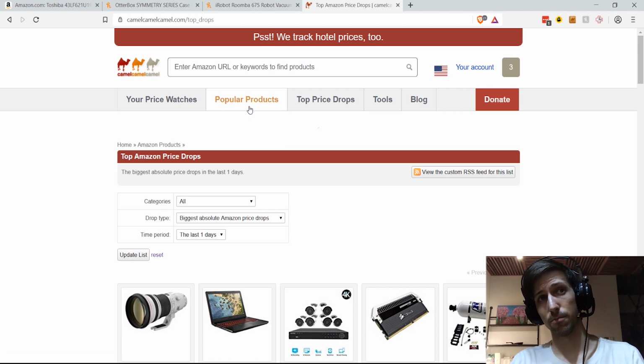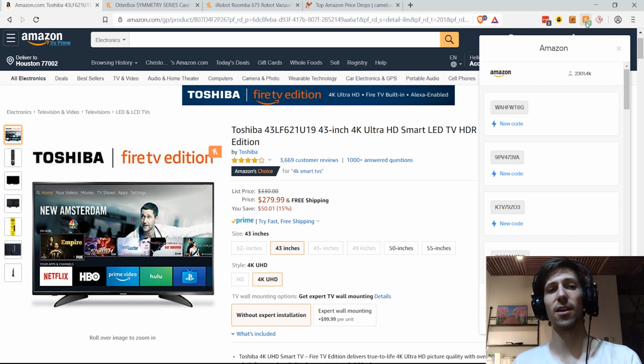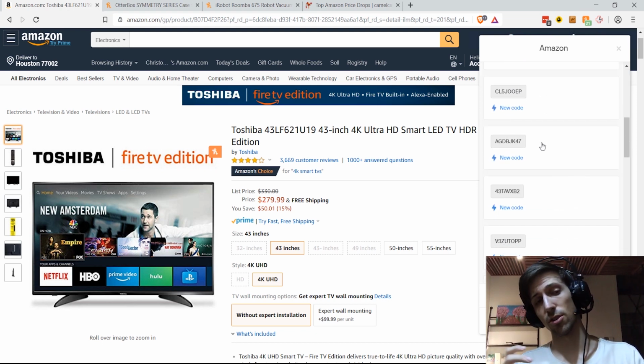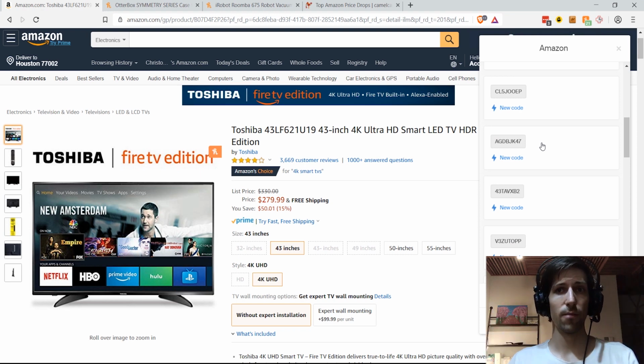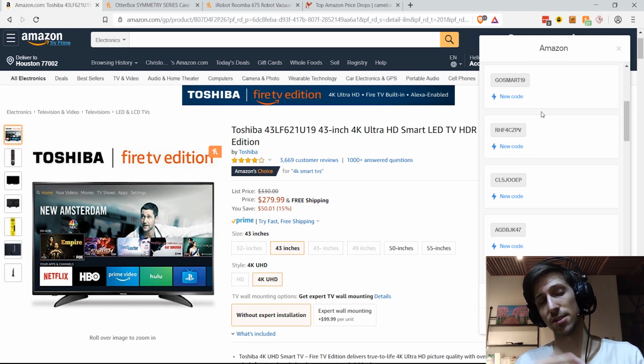Honey doesn't have a popular products page or a top price drops page, but it's worth mentioning that there are a few reasons why you might also want to keep Honey around as a browser extension. Firstly, if you're shopping on a website, Amazon included, but other websites as well, Honey keeps track of coupon codes that the community has found and added together on their website. And with each of these coupon codes, if you go to checkout where there's usually that little box to put in a coupon code, Honey will actually try all the coupons for you and see if there's any that you can apply to get a discount. So basically, it's automatically applying the best coupon for you every time you shop, as long as that coupon exists in the Honey databases.